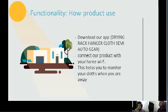The feature that we have in our product is the Internet of Things, that helps you to monitor your clothes when you are away. So the Internet of Things is, if the clothes are already dry, you can use your app to monitor the clothes. Secondly, if you are away and you look at the weather and it is not okay, you can switch on the app and move the clothes at the bar to a safe place, like I explained first.